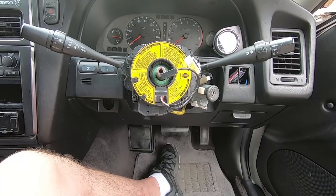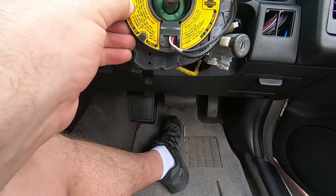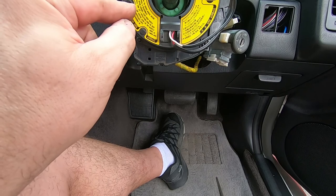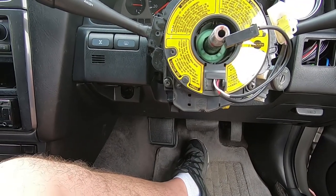From this point, I need to, there should have been a little pin right here. Uh-oh, this may be slightly problematic. Okay, there should have been a pin on there.